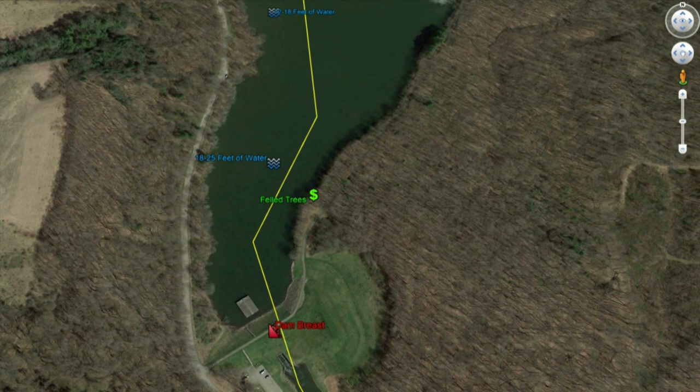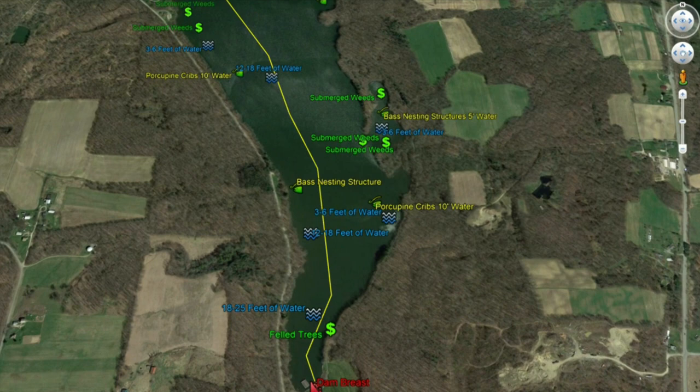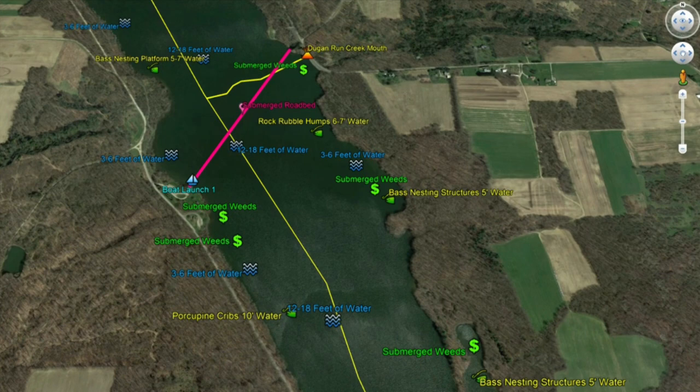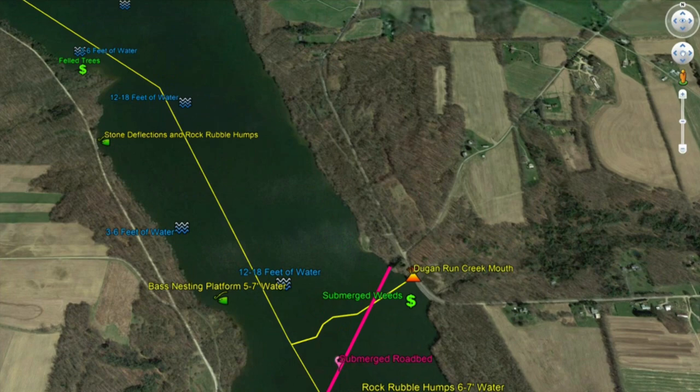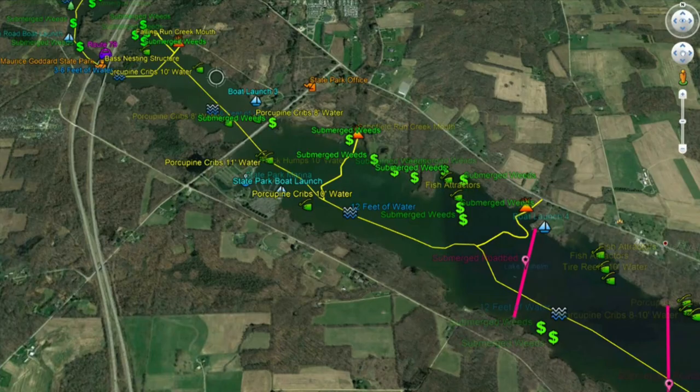So with that said, we've gone over this information very, very quickly. But as you guys can see, as we work back up the lake, you have a lot of good weed structure. You have a lot of good man-made structure. You have the submerged road beds. You have awesome creek channels. You have bass nesting platforms. You have stone structure. And you just have a couple of really awesome spots to focus on. That's my official markup for Lake Wilhelm.